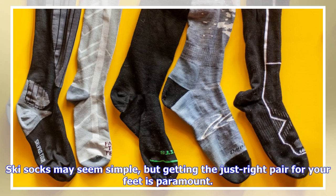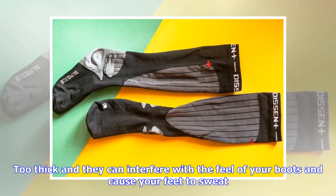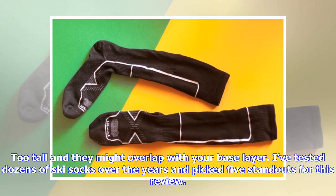Ski socks may seem simple, but getting the just right pair for your feet is paramount. Too thick and they can interfere with the feel of your boots and cause your feet to sweat. Too tall and they might overlap with your base layer. I've tested dozens of ski socks over the years and picked 5 standouts for this review.